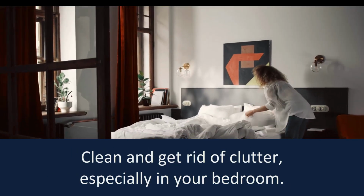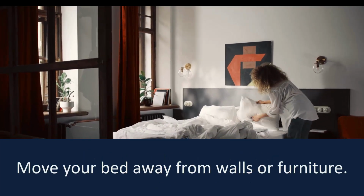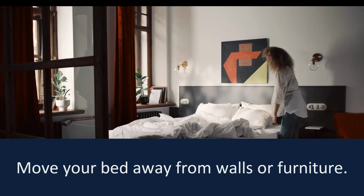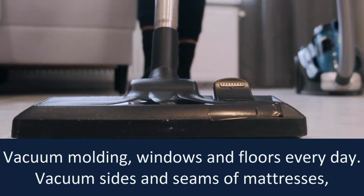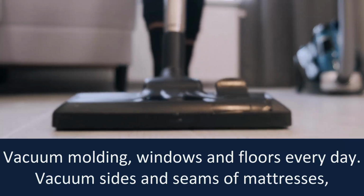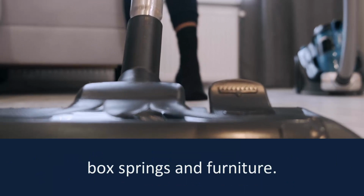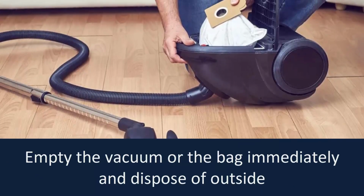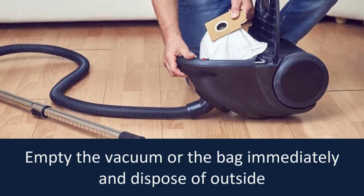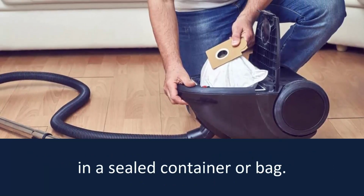Clean and get rid of clutter, especially in your bedroom. Move your bed away from walls or furniture. Vacuum molding, windows and floors every day. Vacuum sides and seams of mattresses, box springs and furniture. Empty the vacuum or the bag immediately and dispose of outside in a sealed container or bag.